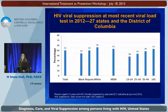Viral suppression is based on a viral load less than 200 copies per ml, the latest test result that we have for the observation year. And again, in these 28 jurisdictions, among people with diagnosed HIV, we find that 50% had a suppressed viral load. We see marked differences for blacks and Hispanics compared with whites, and we see, again, marked differences by age. Now, in 2012, the treatment guidelines were just released that recommend universal offering of treatment, so we don't yet quite have the data to see what the uptake is after 2012.